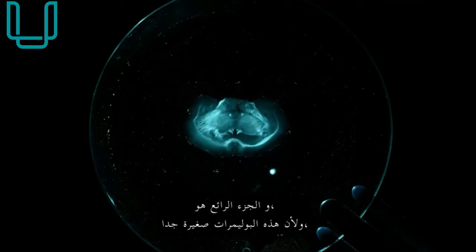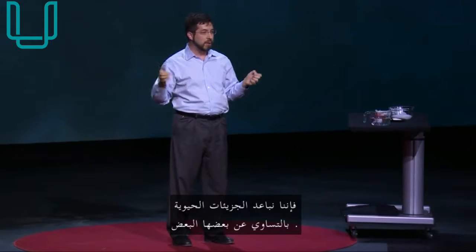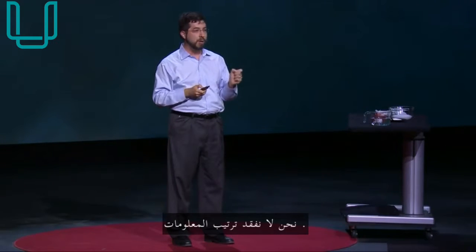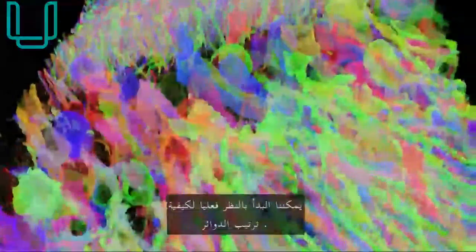And the cool part is, because those polymers are so tiny, we're separating biomolecules evenly from each other. It's a smooth expansion. We're not losing the configuration of the information. We're just making it easier to see. So now we can take actual brain circuitry. Here's a piece of the brain involved with, for example, memory. And we can zoom in. We can start to actually look at how circuits are configured.